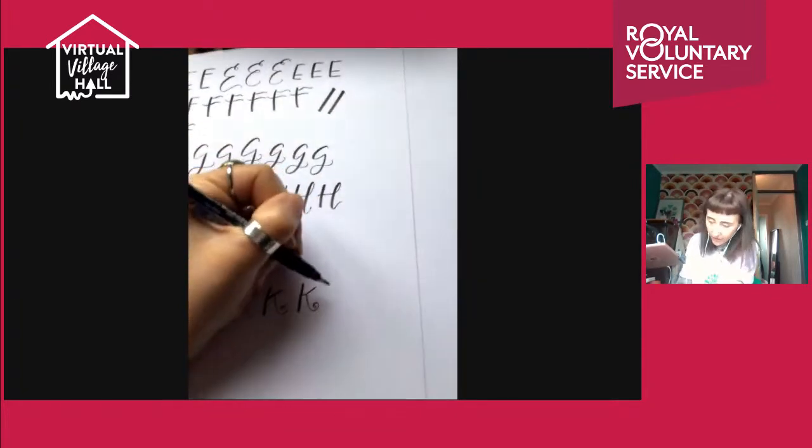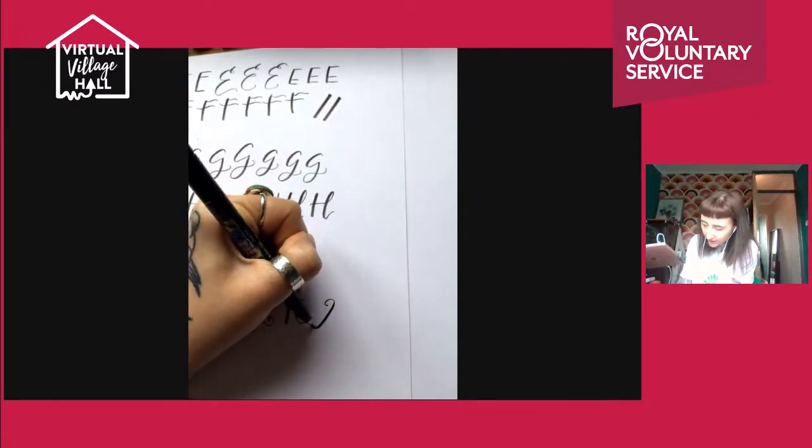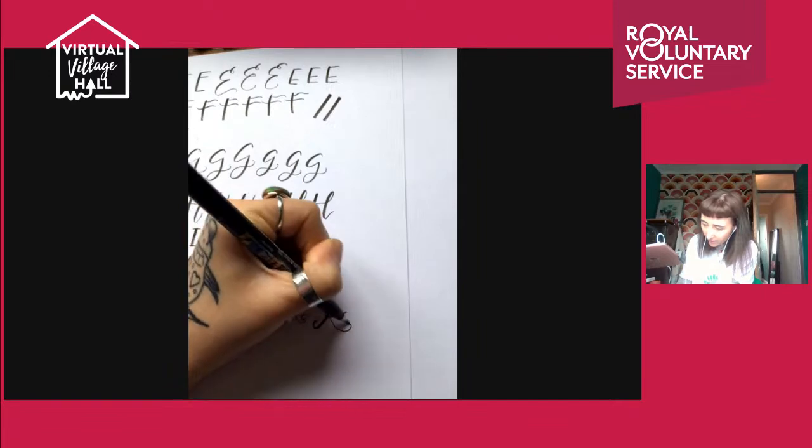But this is my favourite way of doing it. I quite like curving lines that are usually straight. Went off kilt there. There we go.